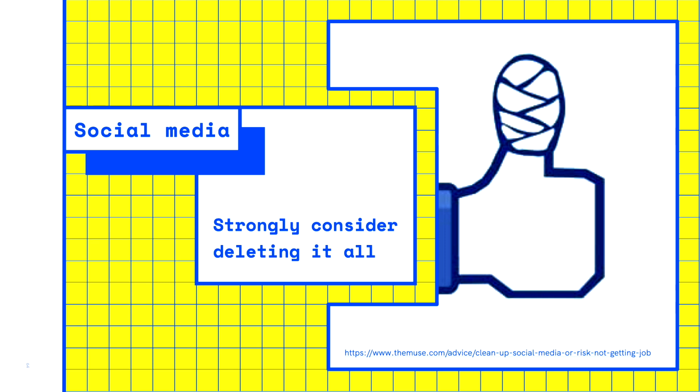So I strongly suggest that you delete it. Either keep the account, but make it all completely private. There is no news that is good news. So you might say something that gets 80% of the world on your side, but 20% offside. You might have a photo of you that was in jest, but somebody takes offense to that.